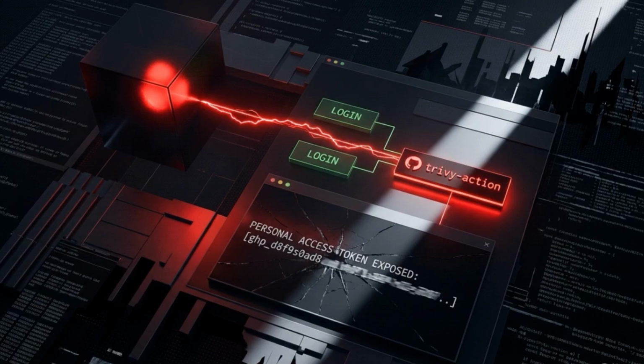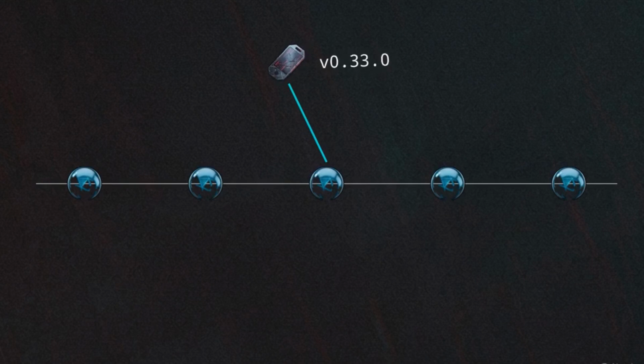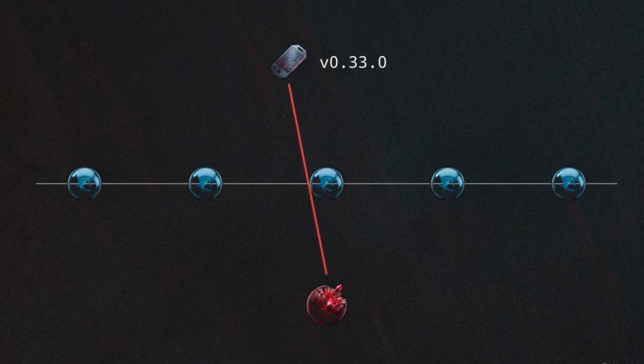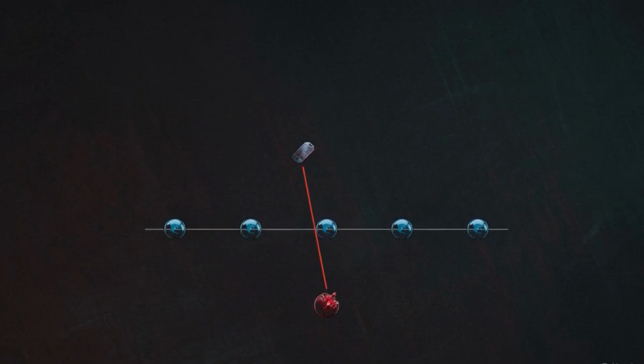Using that surviving token, they bypassed the core software and targeted the automation that delivers it, launching a supply chain strike against the Trivy GitHub actions. They exploited a specific architectural quirk of Git. Version tags are mutable pointers, not permanent records. An attacker with the right permissions can quietly detach a trusted version tag, like v0.33.0, and reattach it to entirely different, malicious code.